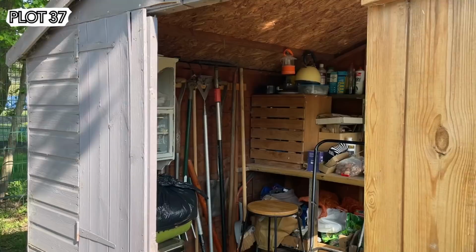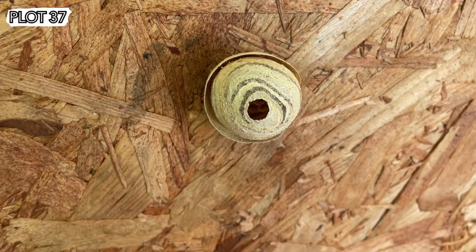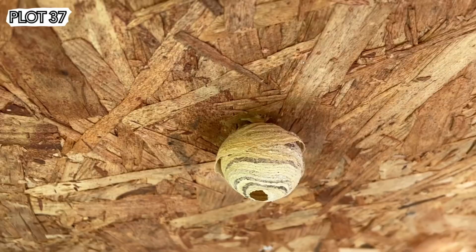Right, step this way, chaps, into the messy shed. We have this little chap on the ceiling here, and you can see it's got distinctive wasp or bee things occurring inside. It's very small. I'm not worried about it, but yeah, I'm guessing wasp nest. It's happened so quickly. It wasn't there like 2 days ago.